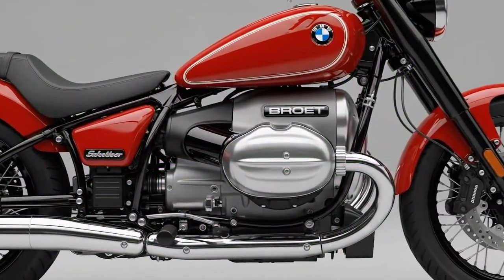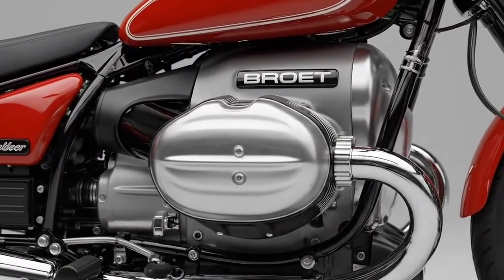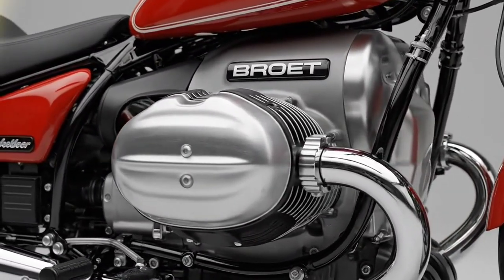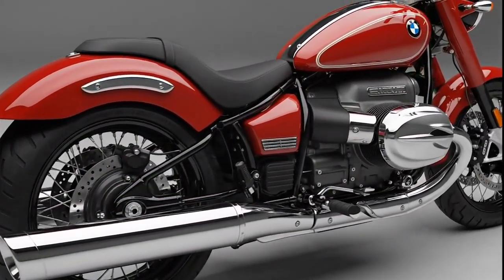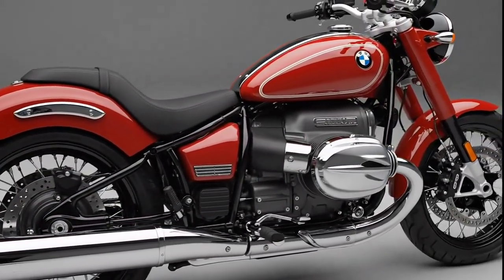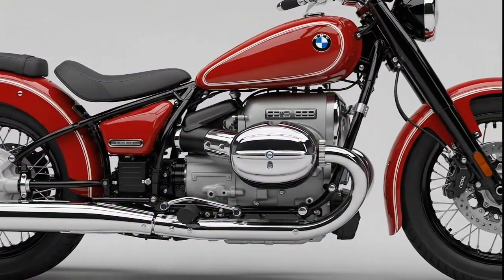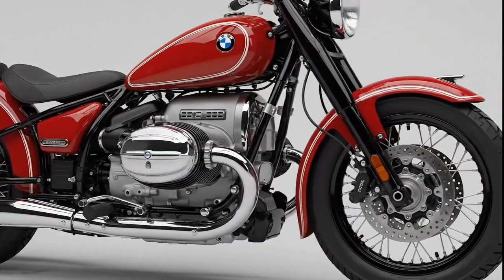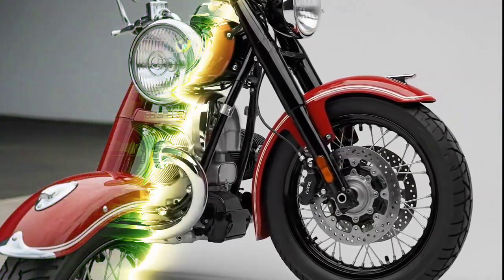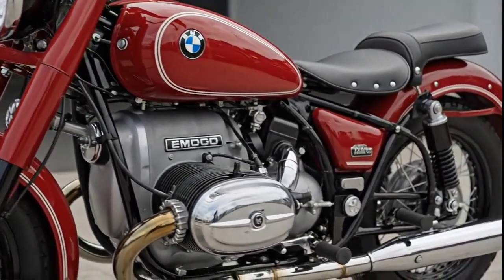Out on the open road, the 2025 BMW R18 transforms from a mechanical sculpture into a living, breathing organism. At highway speeds, the long wheelbase gives it rock-solid stability, and the Boxer engine settles into a deep, steady thrum that feels almost meditative. The wind flows past your shoulders, the chrome gleams in the sunlight, and every vibration tells you you're astride something built, not just to move, but to move you.